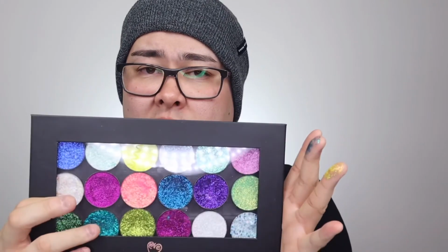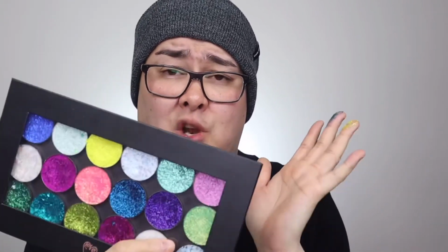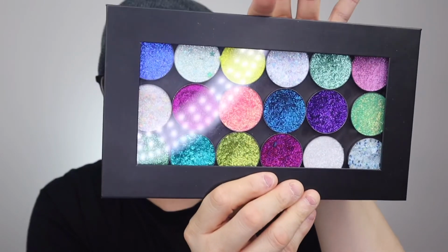So guys, that is the last palette. Would I recommend this palette or these shades? Absolutely. If you want a glitter palette, you can make your own. They have a lot more shades than what I have here. They probably have about 50 shades. These are the ones that I got. I had to only pick 18 because that's how many shades actually fit in a big palette, and this is their biggest palette. So I'm really excited about that.